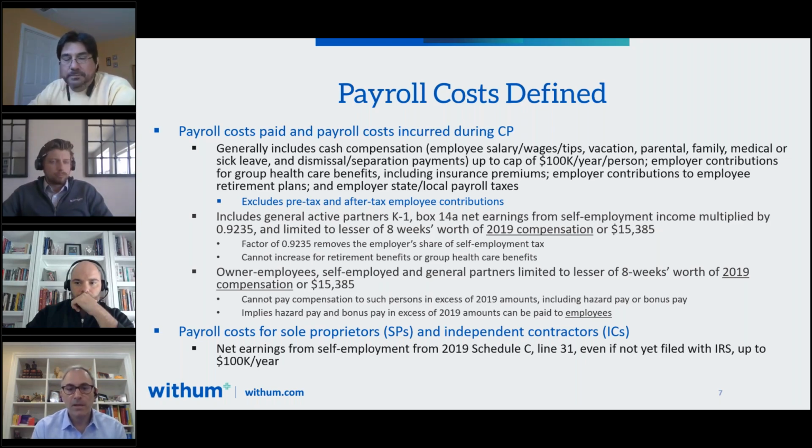Payroll also includes those other items which everyone is now familiar with: the contributions for group health care benefits, the retirement plans, contributions to employee plans, and then also state and local payroll taxes imposed on the employer. The guidance that the application provided is that it does exclude pre-tax and after-tax employee contribution amounts. So I don't think most people thought this was included anyway, but they did make it explicit in the application.